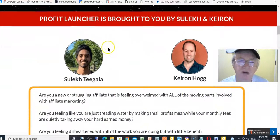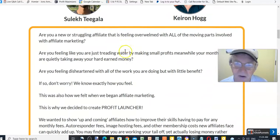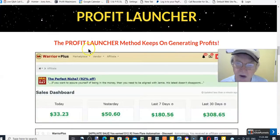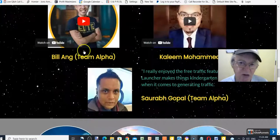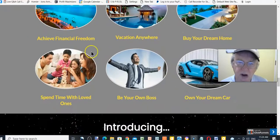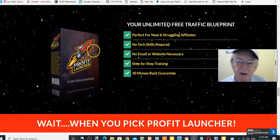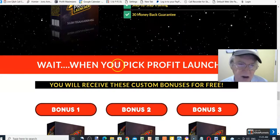So the Profit Launcher is brought to you by Salak and Kieron. Yeah, there you are. There you have it. Take a look at Profit Launcher. There you go. Some proof of income, proof that it works. Some testimonials. What you can achieve when you keep at it. Introducing Profit Launcher. Perfect for new or struggling affiliates. No tech skills required. No email or website necessary. Step-by-step training. 30-day money-back guarantee.